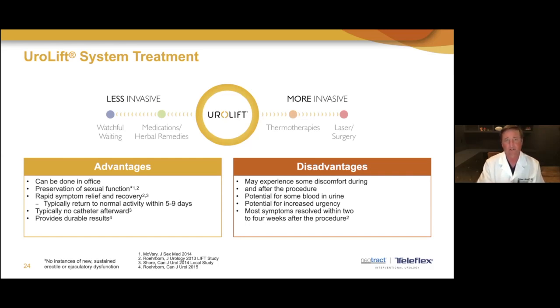It should preserve sexual function. I haven't had any patients to date who've had problems with ED relatable to UroLift, or retrograde ejaculation, or any of those things so far in my practice. Usually with the UroLift, it's pretty immediate recovery of urination. It's not for everyone, and I'll get into that detail in a little bit. But with some of the other therapies like TURP and laser, there's a much longer protracted recovery time that can last up to even 6 months. So UroLift is a little bit more immediate.